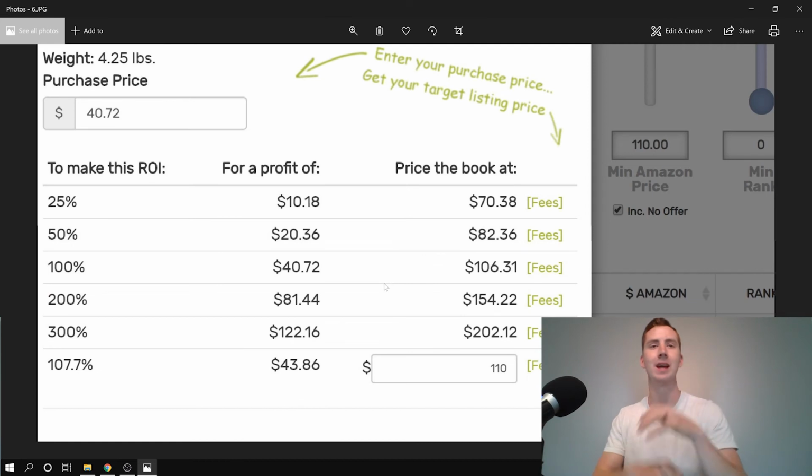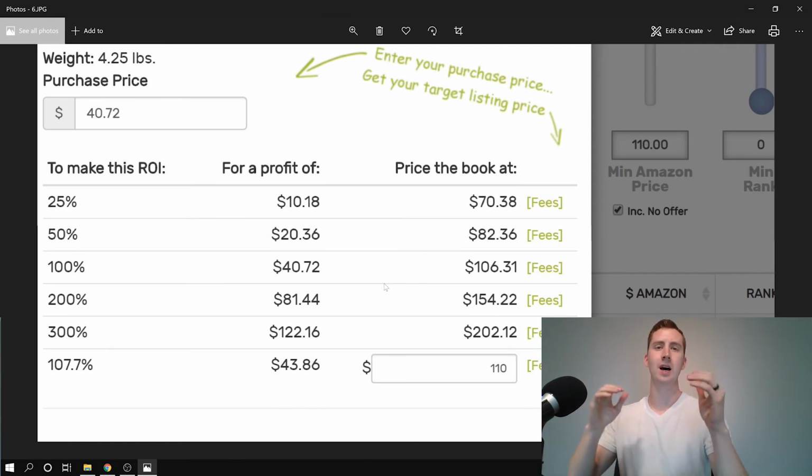If we look at the profit calculator for this book, buy cost will be $40.72. If I listed at $110, I'll have 107% return on my investment.